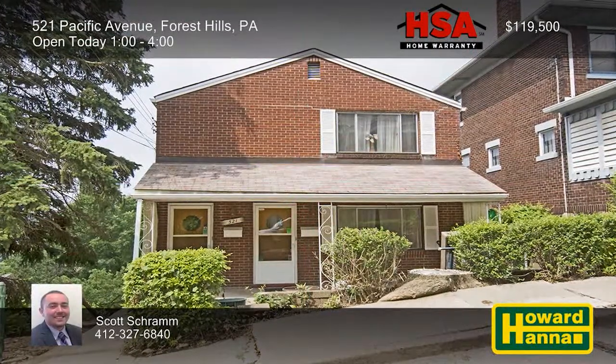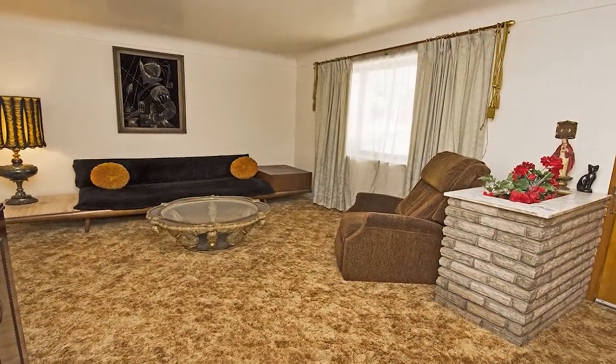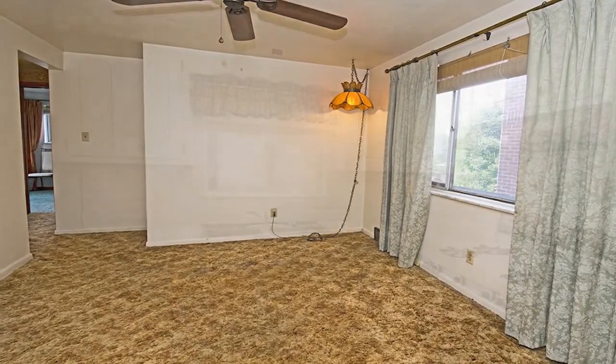This Forest Hills duplex with two-bedroom, one-bath units is a great investment opportunity. It's part of a convenient location only a short distance from shops and the parkway. The units have separate utilities, and each is equipped with its own laundry room.